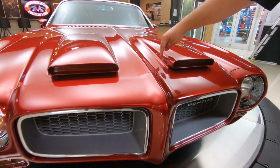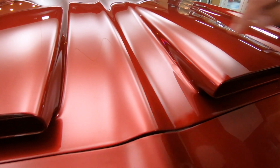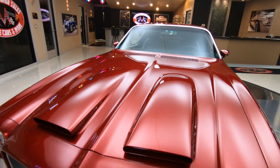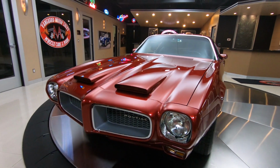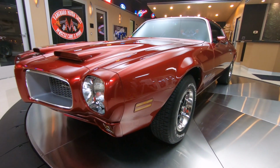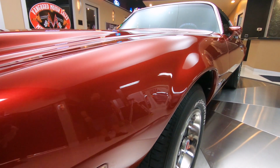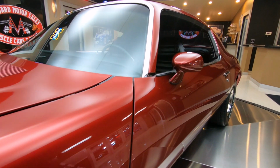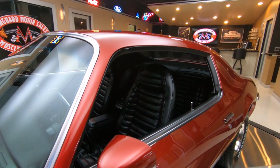Got one paint blemish right here. Besides that, I cannot see anything else on this car. All the body lines line up. The margins on the door look beautiful. It just glistens. I love this color. Looks kind of like a deep maroon.